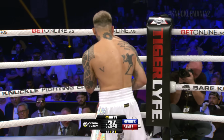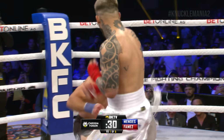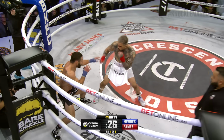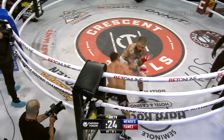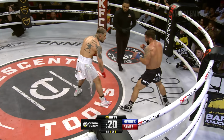Shuffle step to orthodox, right back to southpaw for Famez. So I know it's going to sound like a common theme of this entire night, but pushing off that back foot's important here. Mendes got to get inside. On the left hand, big swing from Mendes. Famez just moving his head off the center line.